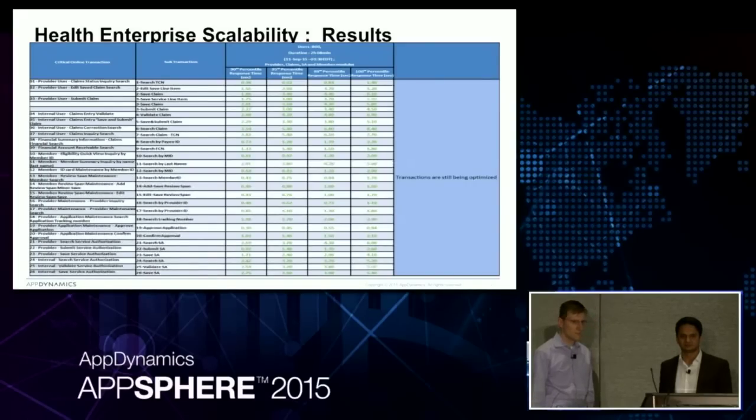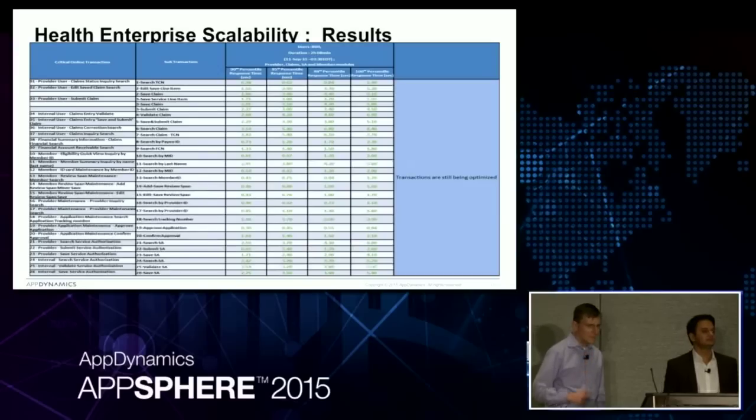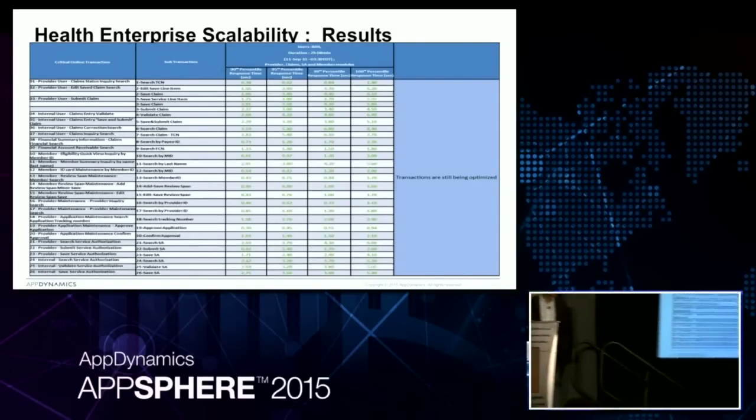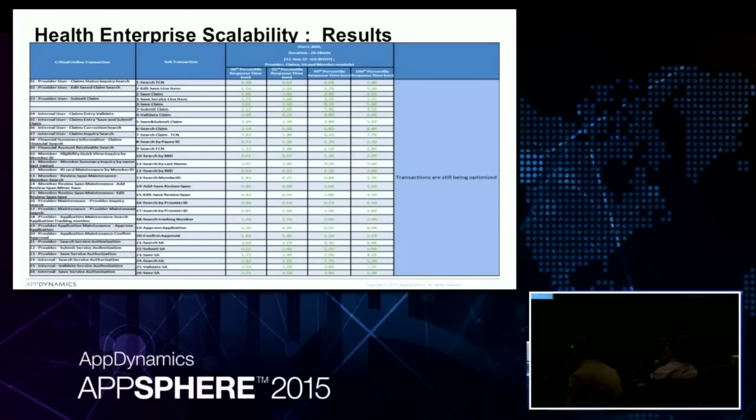The question is about the architecture. Can you explain a little bit what type of controller and architecture you chose, and the data collection points? How did you scale, volume-wise and maybe feature-wise as well?